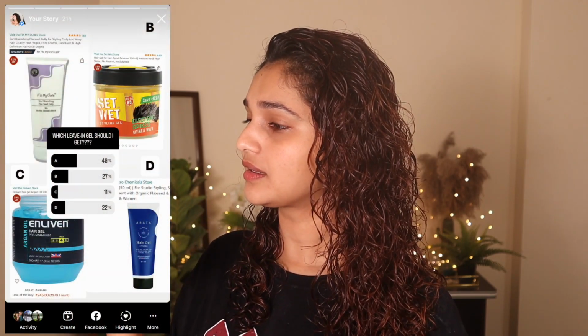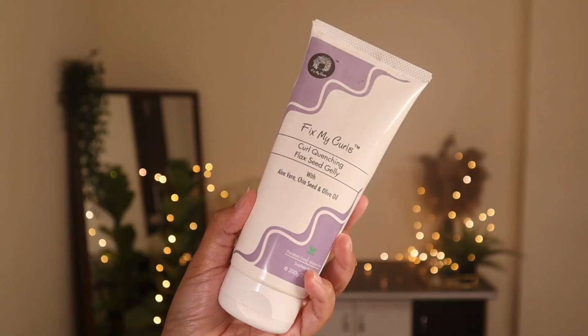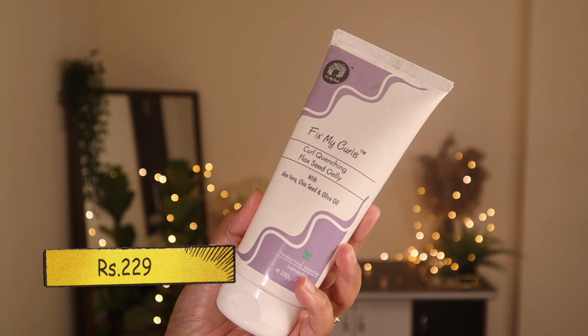Okay, for leave-in gel, you guys chose Fix My Curls Curl Quenching Flaxseed Jelly. I was really hoping you guys will choose like Set Wet or something else because वो मैंने try नहीं किया है. But I think आप लोगों को भी Fix My Curls बहुत ही ज़्यादा पसंद है because अच्छे खासे margin से जीता है वो भी. Now this one has aloe vera, chia seed and olive oil in it.